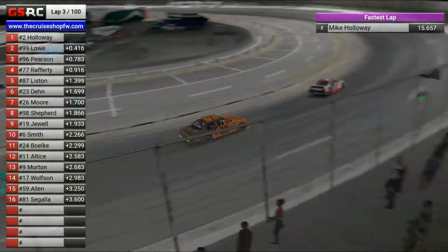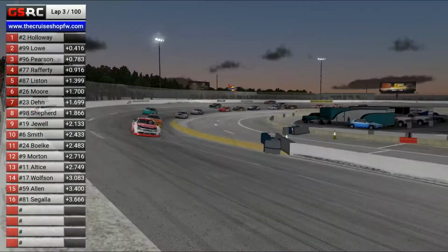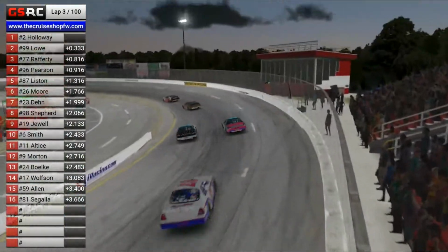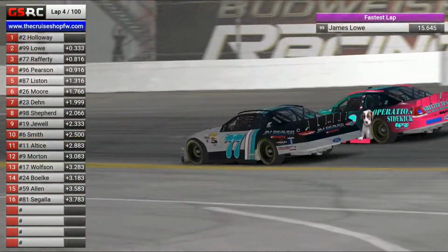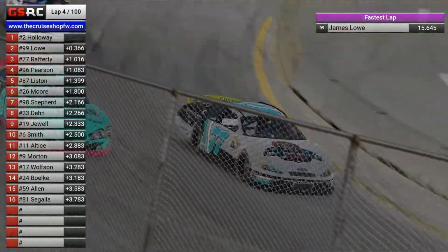Mike Holloway sets the fastest lap of the race so far. Battle for third now as Bobby Rafferty looks to the inside of Bruce Pearson. Yeah, Pearson gets to start on the pole, but unfortunately has had his hands full since the green flag drop, as now Bobby Rafferty works around Pearson to take away the position.